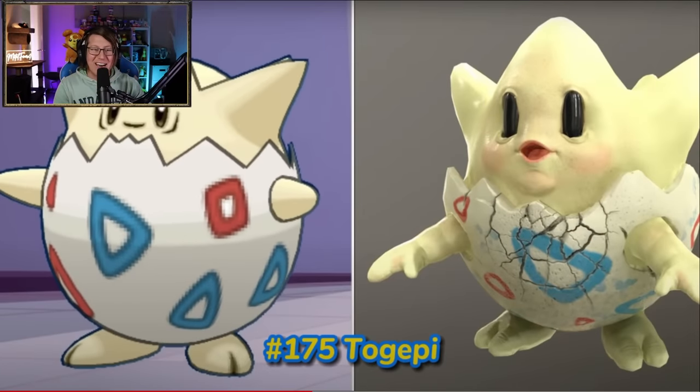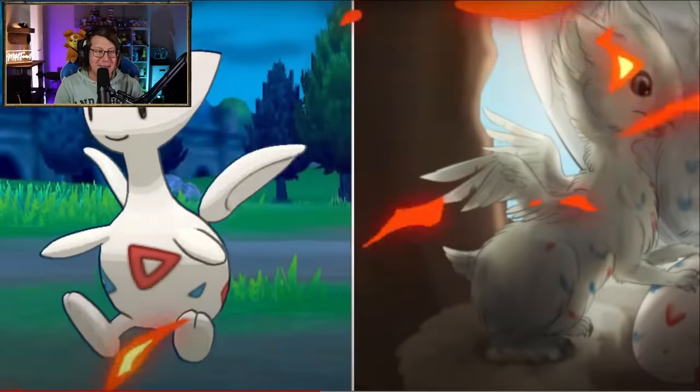And I'm not a fan of that either. What are they doing to the babies? What is wrong with that Togepi? The eyes are giant. The face is all kinds of messed up. Togepi is so cute and they've really just messed with it hard. That is bad. That is very bad.